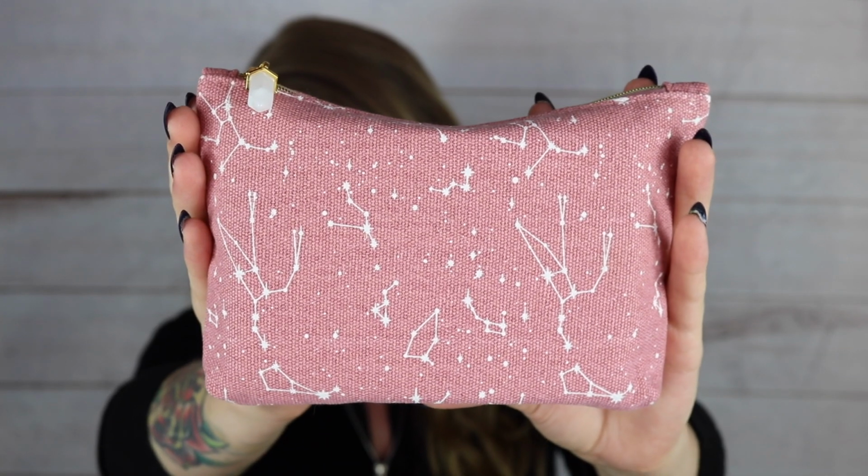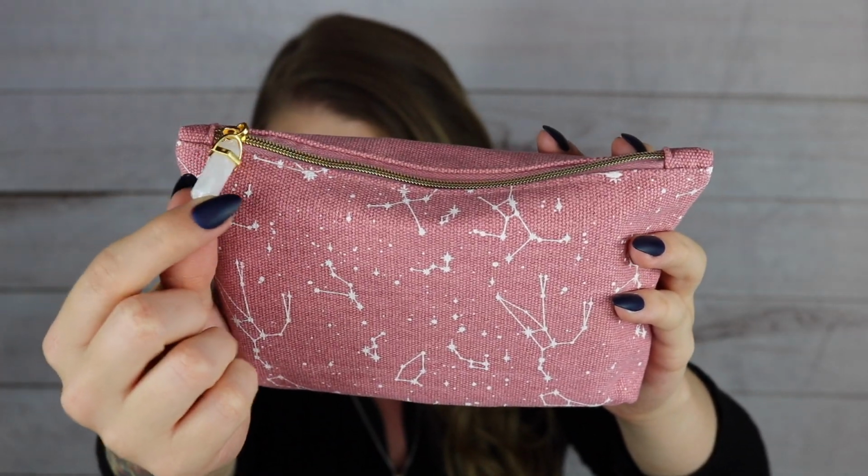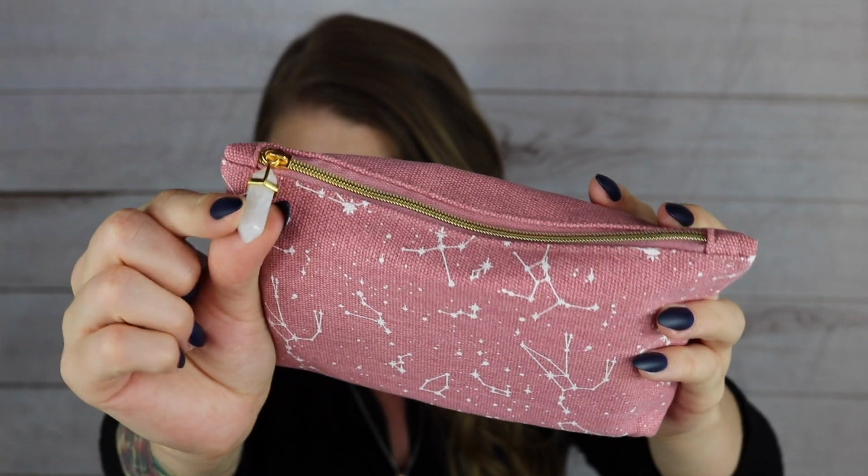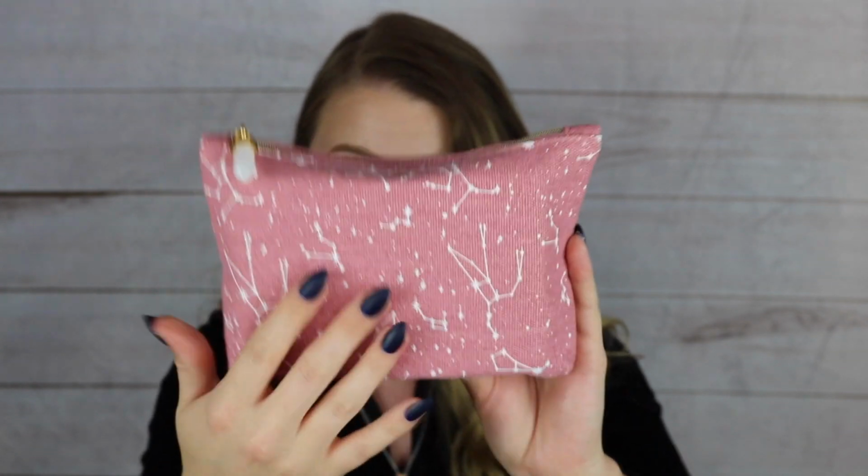So here is this month's bag. It is of the Zodiac theme. And look at this cute crystal that you get up here. I really like this detail. This bag, it screams to me. It's very on theme with this year.